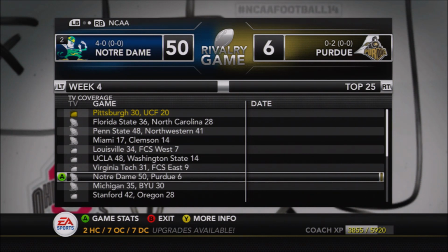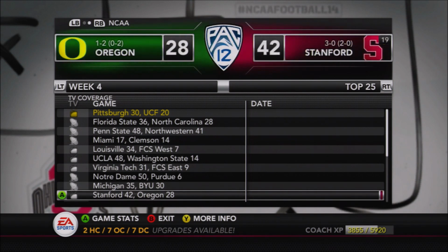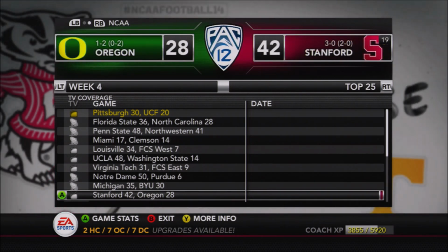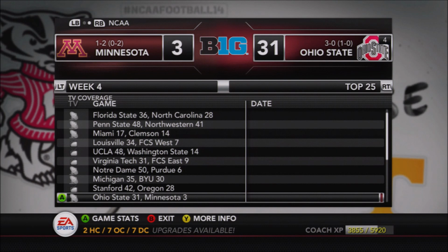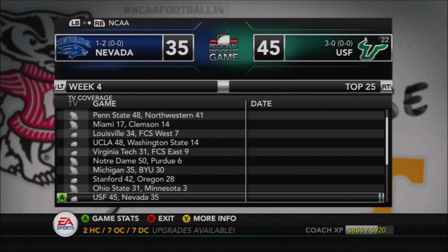Notre Dame, touchdown Jesus, 50-6. They blow out Purdue, and that could be a future game we're looking forward to. Your Pitt Panthers will head to South Bend to take on Notre Dame a few weeks down the road. That could be a huge game. Michigan 35-30 escapes BYU. Stanford 42-28 over Oregon. Ohio State blows out Michigan.